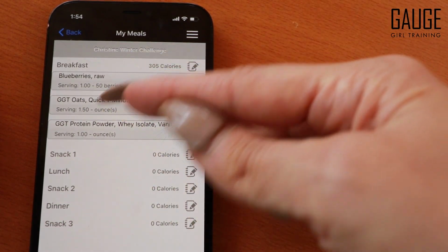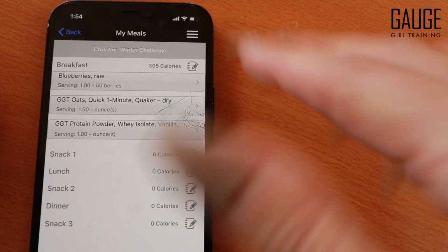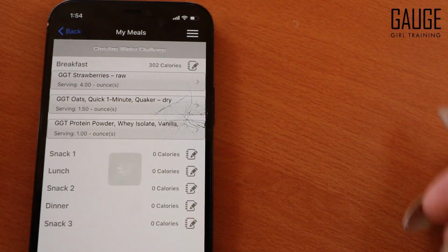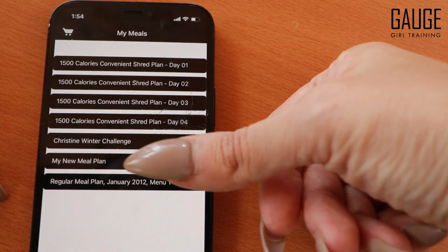Now again, I just showed you guys breakfast, but you can go through and write everything you want. And then once you have a couple menus, let me go back. You can have a lot of fun with this, you guys, with the planning. So I have a bunch of different menus I've written for myself.